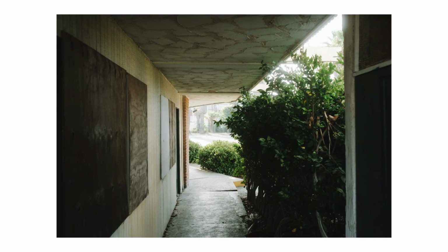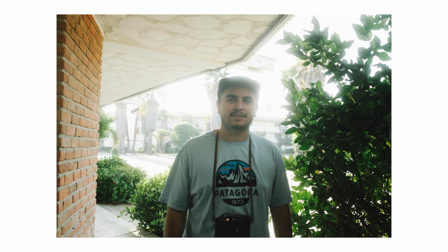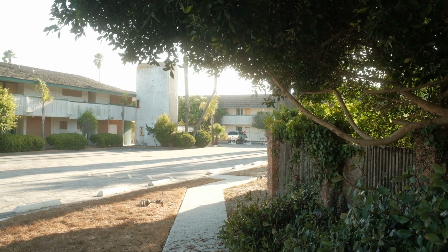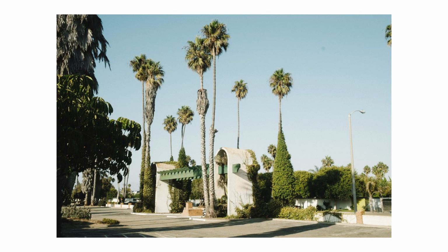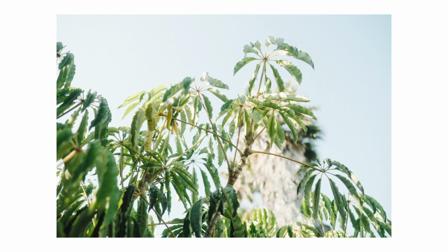I kind of wish that this place was still in order and working, just because it's a cool area and it's literally right next to Channel Islands Harbor, so you can sit in your room and watch boats go by, which is pretty cool.